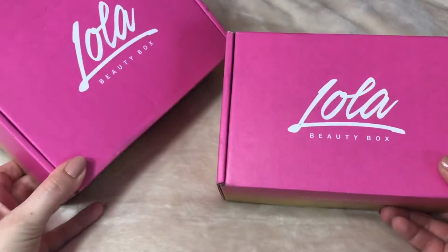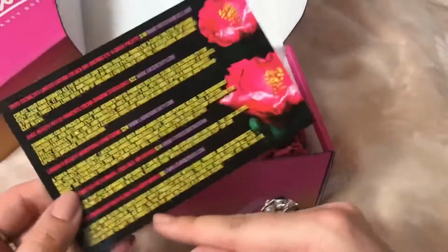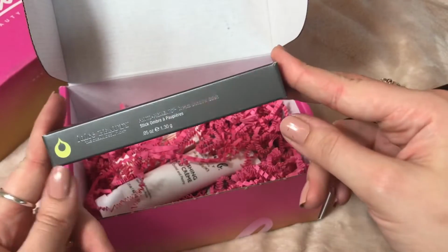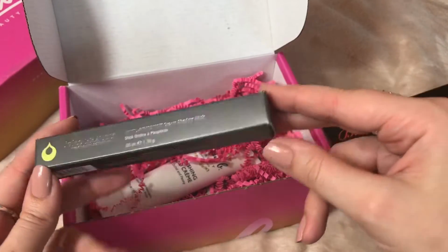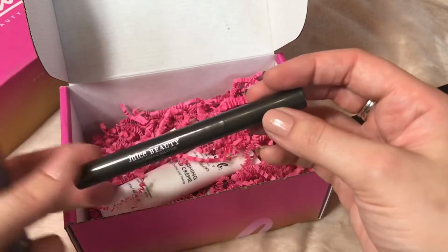So we have two LoLa boxes. I think I'm gonna start with the smaller one first. Alright, so there's a LoLa Bloom card on the top with all the items listed on the back. Let's just go ahead and get into it. First thing is a Juice Beauty Phyto-Pigments Cream Shadow Stick. I think I already had one of these in the past. I didn't really get a lot of use out of it.